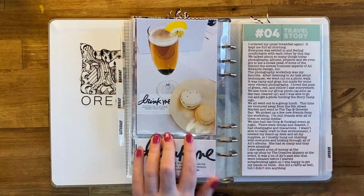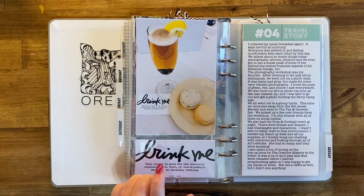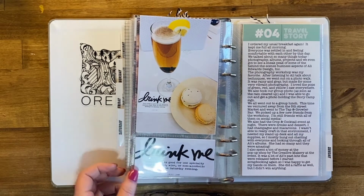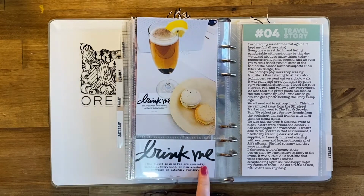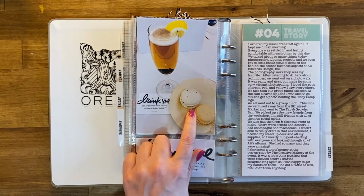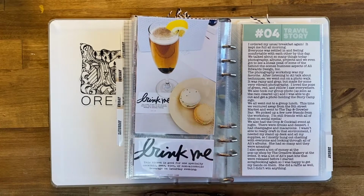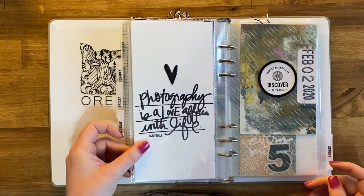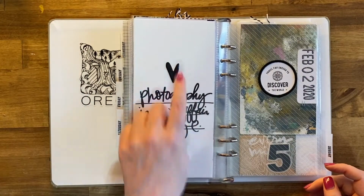This was from Saturday night. There was a crop and cocktails, so you could exchange your drink coupon for, I think it was one drink. So I got a glass of champagne, and then they had snacks there, and I got macaroons. My travel story for day 4. Another quote.